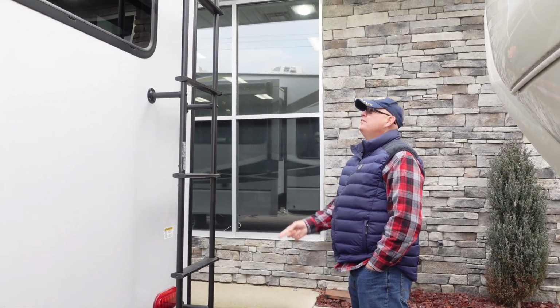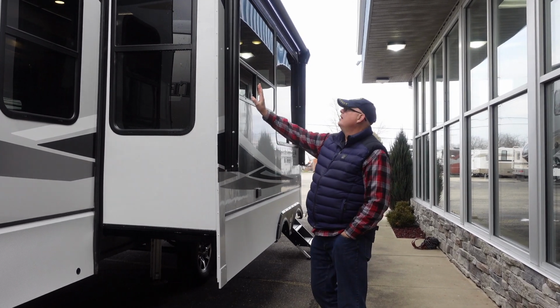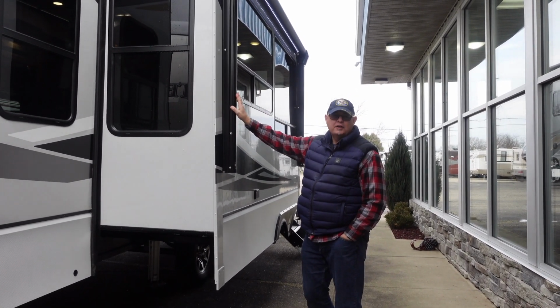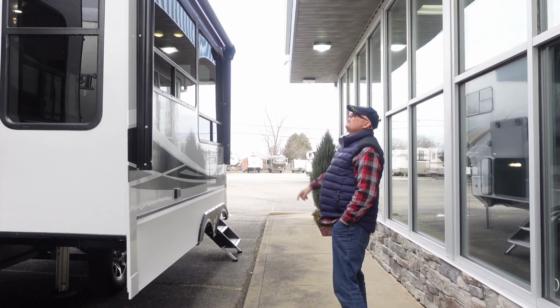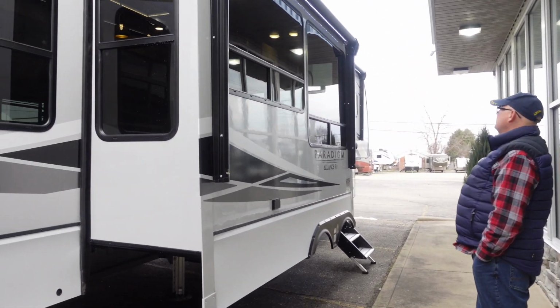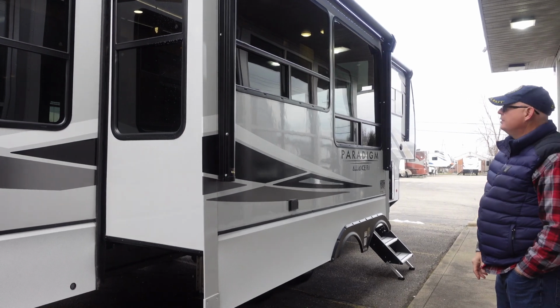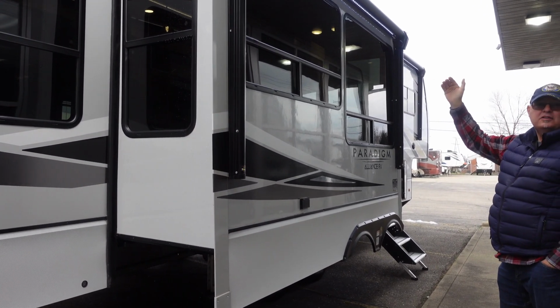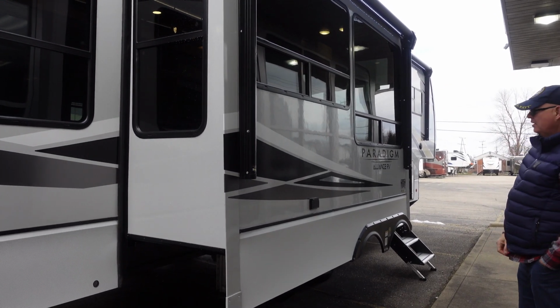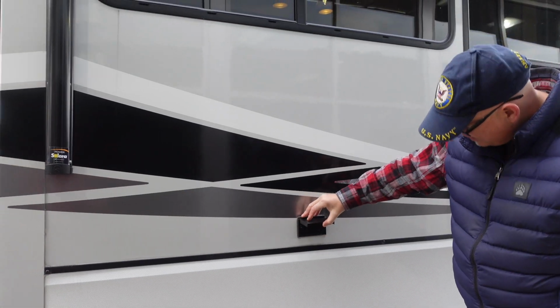And I like the fact that they give you a ladder to get up top. And so another thing, on this slide out you get a second awning, which I do like. You got awning here and awning there. I don't know the widths, but you got a lot of coverage when you're camping. And if you can see, your light strip is not covered up when the awning's in, so you can have your lights on outside. 110 outlet.